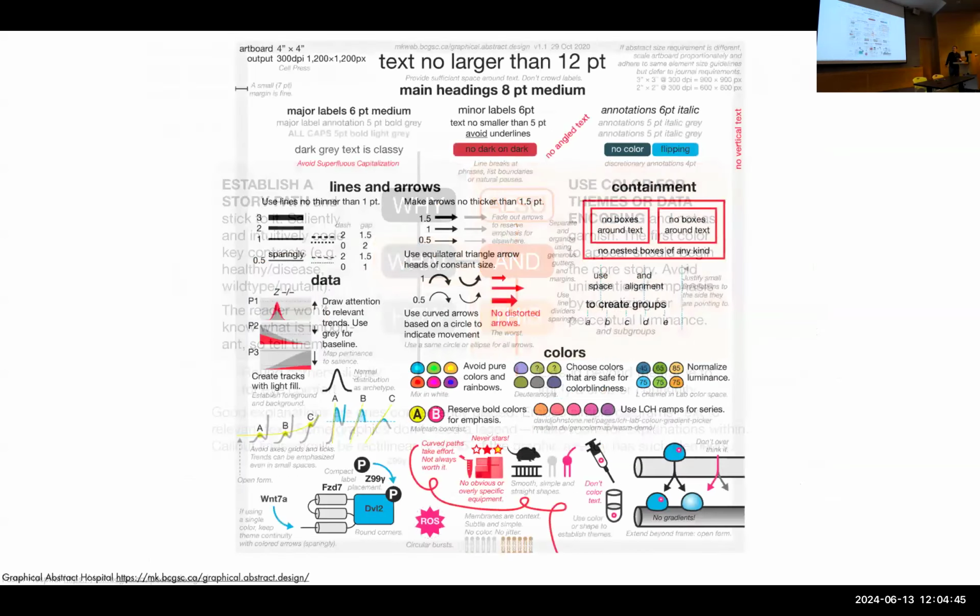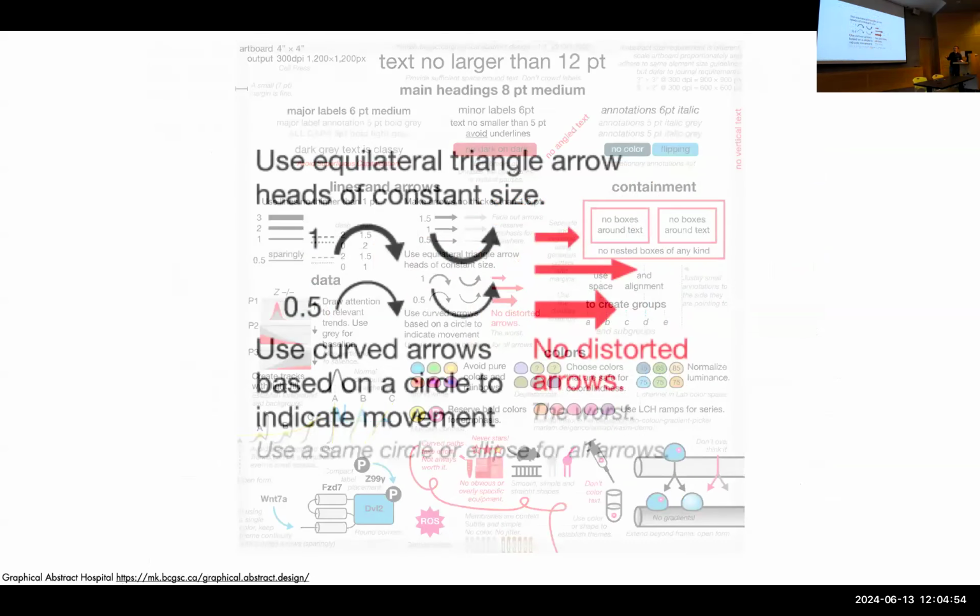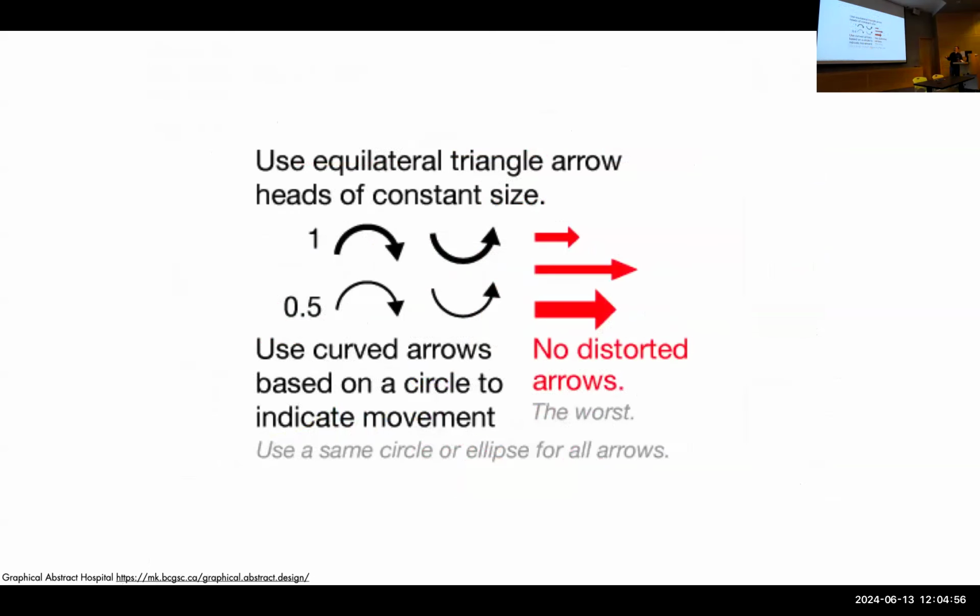Graphical abstracts as well. There's a hospital for that, where they get fixed. And here's a graphical abstract about graphical abstracts. And maybe one of the things that I want to focus on is arrows. Do not distort arrows, use plain arrows with an equilateral triangle head, manage the arrow weight well. And that's something that you just need to not let software bully you into using some kind of fancy schmancy arrows. Arrows are really important because, and again, I didn't spend very much time on them, they can mean different things.